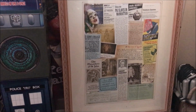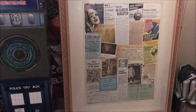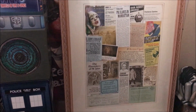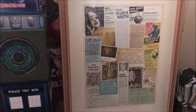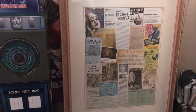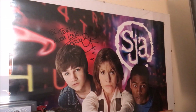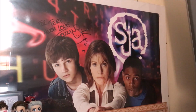So my original copy of the His Lives and Times book got destroyed during the move, like most things. So I salvaged the bits I could and stuck them in this frame. And I don't know, I think it looks quite cool. So they're just random bits from that awesome book, which I have since got a new copy of. And then behind that is one of my favourite things in my entire collection, which is my Sarah Jane Adventures poster that I got signed by most of the cast at the Attic convention.